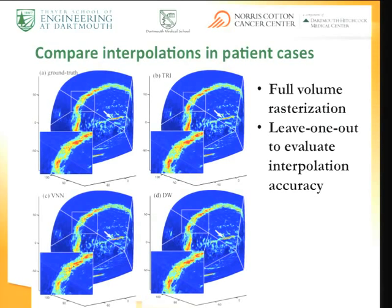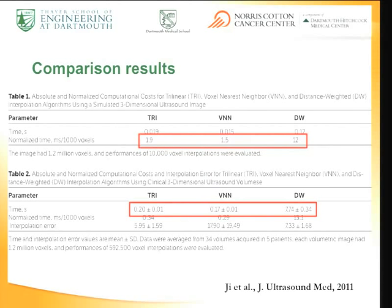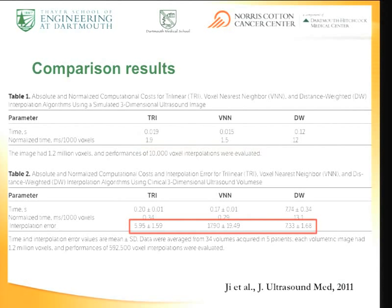Quantitatively, here's a table from that paper. Time-wise, this is the clinical data, and I think these are some other simulations. As I said, this was not quite as fast as voxel nearest neighbor, but pretty close, and much faster than the other distance-weighted algorithm we were comparing to in the literature. Accuracy-wise, in intensity units, this is 6 out of 256, so 1 or 2%, and this is maybe 6, 7, 8%. Not a huge difference, but definitely an improvement, and fast.